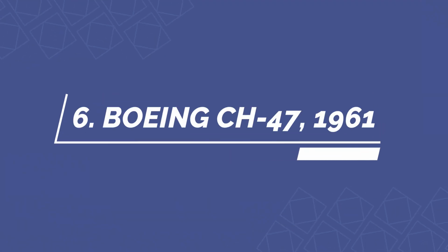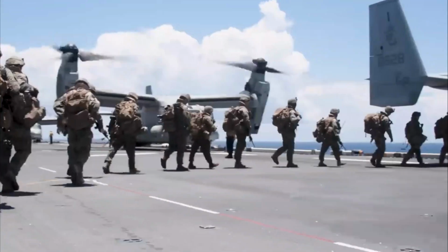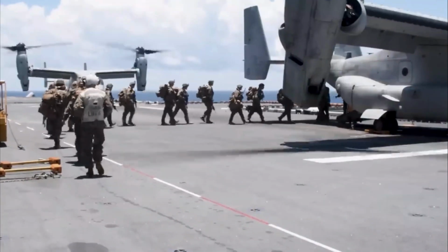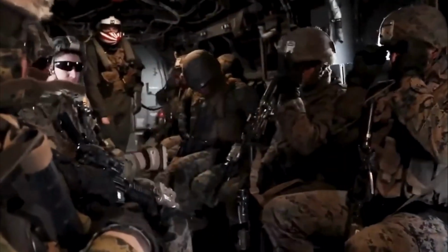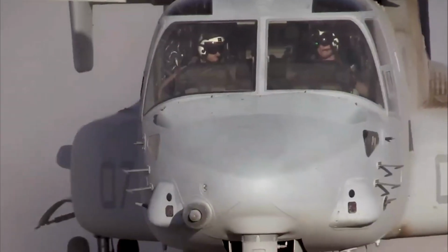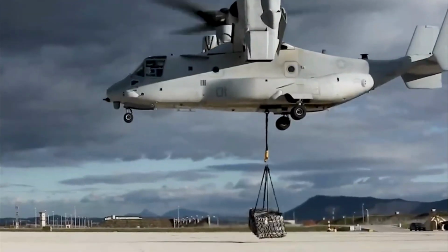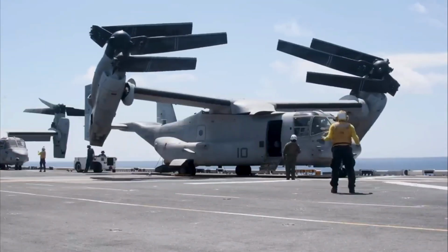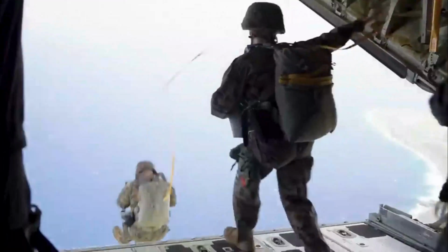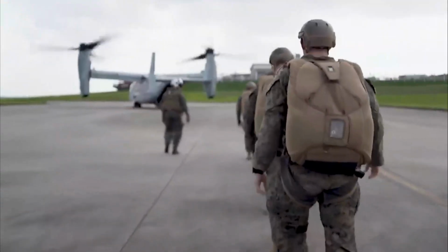6. Boeing CH-47, 1961. Again, this helicopter was made during the Vietnam War and is still in use today. In a modern avatar, the CH-47 Chinook has a unique design with two rotors that let the engine's power lift the chopper as much as possible. Since there is no tail rotor, all the power goes to the two main blades, which turn in opposite directions at different heights. This means that the Chinook can carry a lot of weight at high altitudes. The Chinook is a huge flying truck that can take a 10,800 kilogram load underslung and a 9,000 kilogram load inside the cabin, or 55 troops seated inside the cabin.